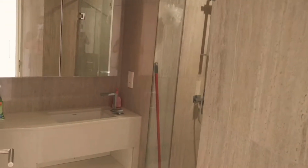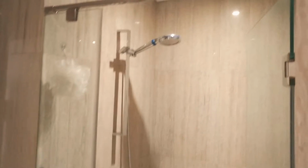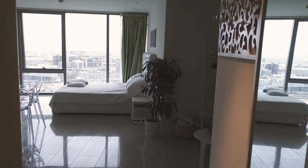This is D1 residence, a studio fully furnished with one washroom, standing shower. You can see this is a high-end property. Check out the furnishing. These are the wardrobes at the entrance. It's fully furnished basically. So you will have the washing machine space, a small storage.